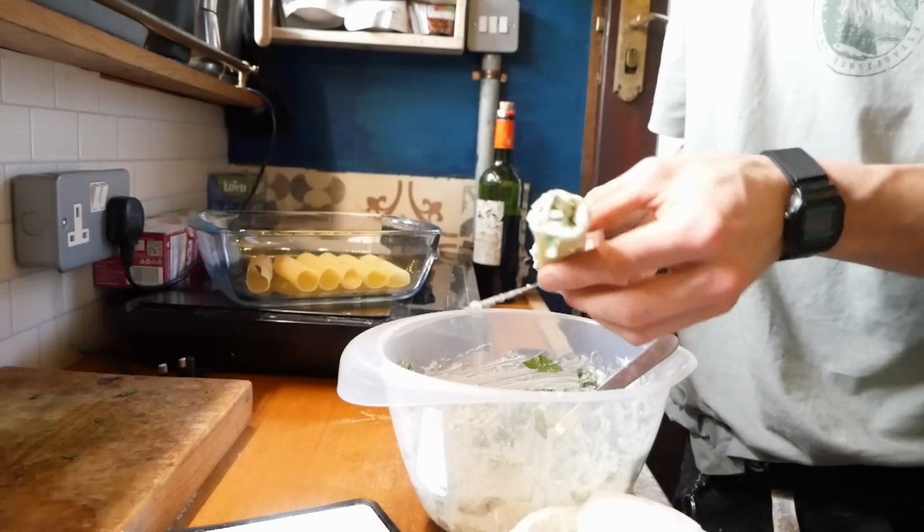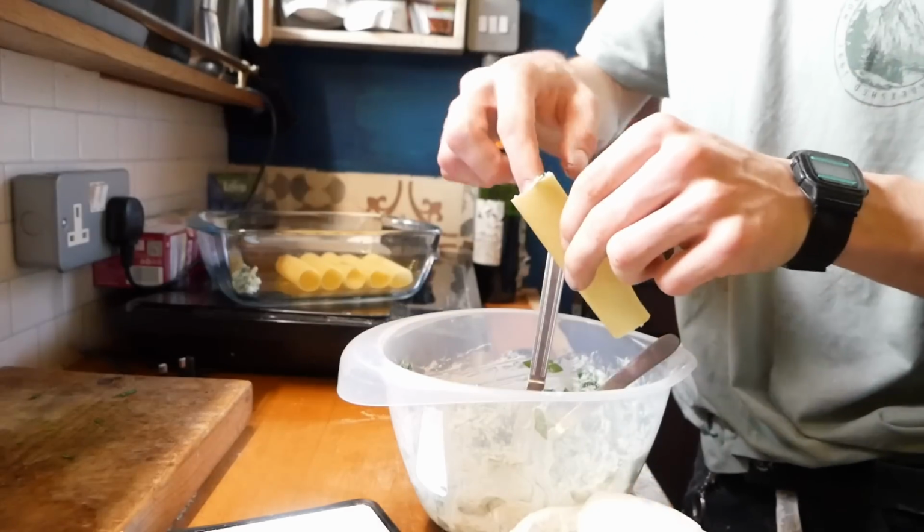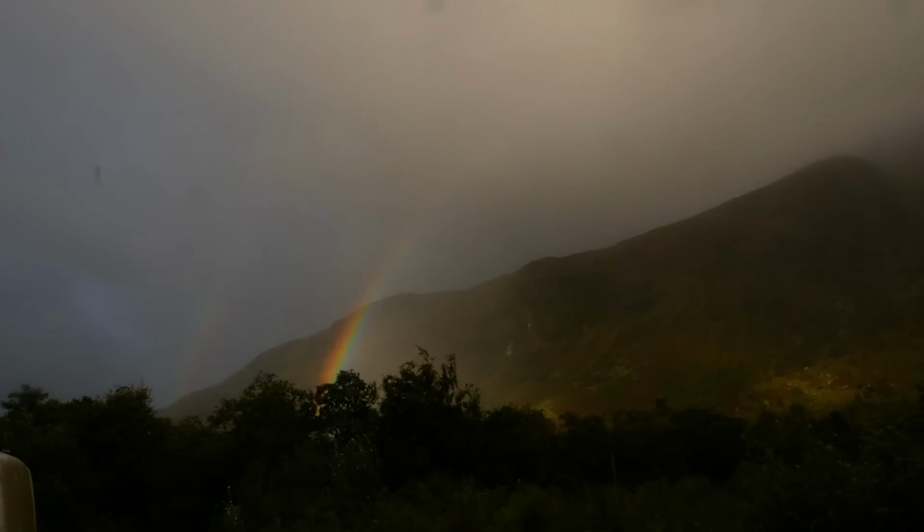There we go, and that's one done. Now I have got some cracked ones, so this is going to be really interesting. Rainbow out there. Here we go, look at that.